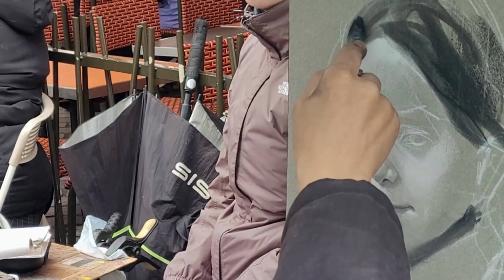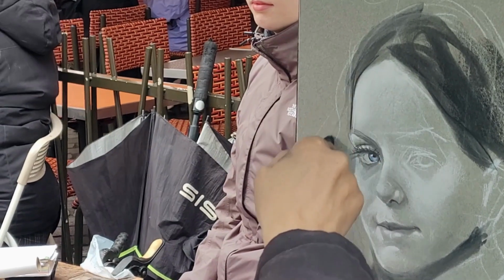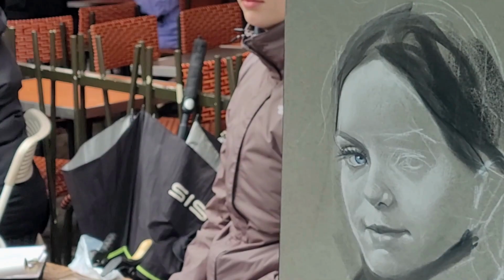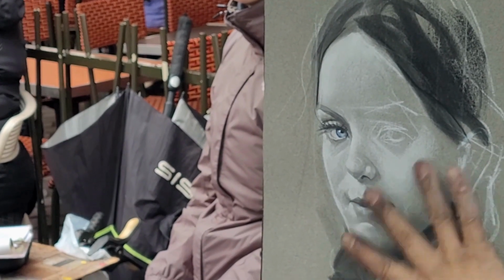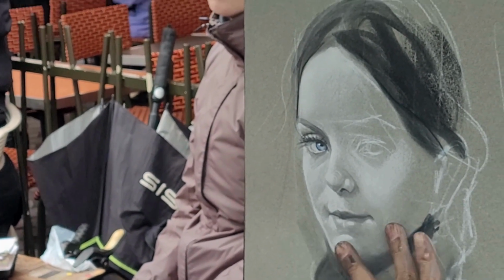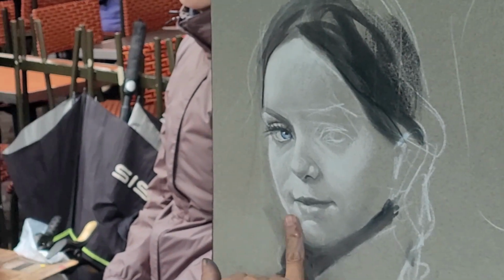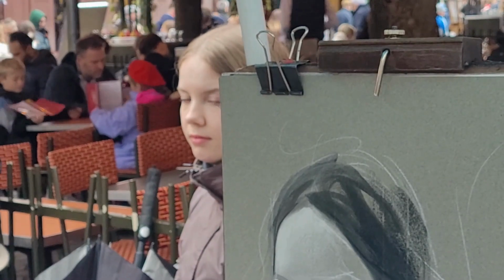I'm waiting for the blonde hair to come in, but that would come later. Just look at the model. It's difficult to see both. I can't really frame it with both, but you can see there, she's there.